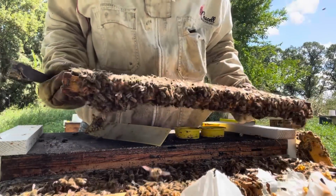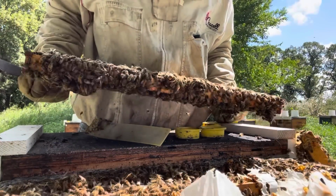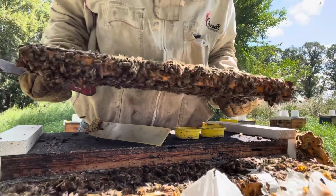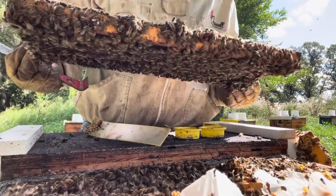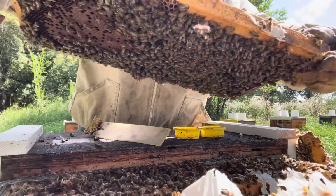Whoa, this is a nice frame. So this side has young capped brood and mature larvae. This frame's heavy because of brood. And I'm thinking the next frame's probably much the same. I haven't seen her yet. I'll assume she's in the other frames.